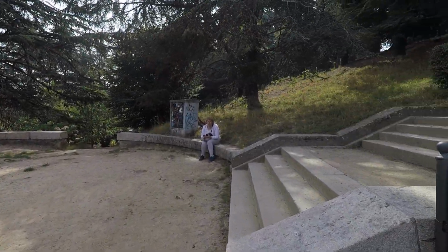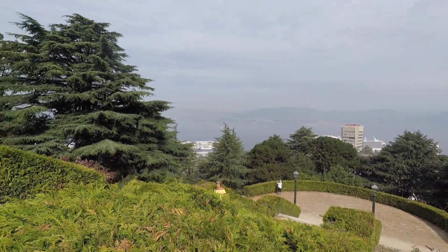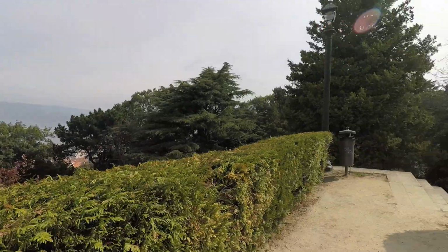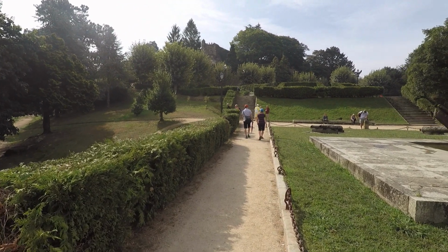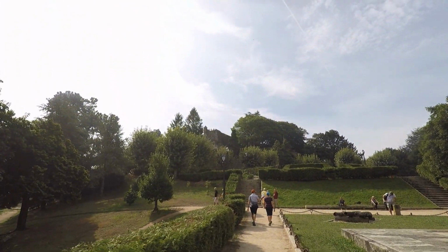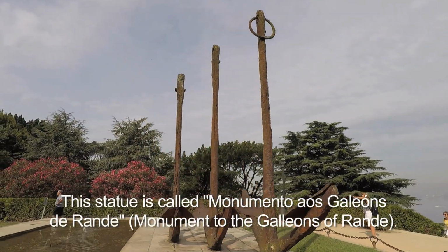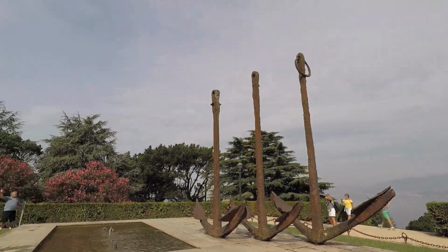Up more. Oh. We came all the way up. It's Vigo Harbor. There's the ship. All the way up yet, though. Yeah, we're not all the way up. See the castle up there? Or fort, whatever. We did come across this. But we're gonna head up there now.